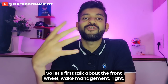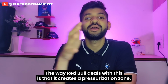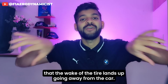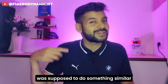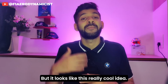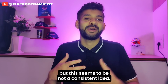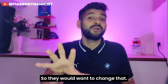So let us first talk about the front wheel wake management, right? The way Red Bull deals with this is that it creates a pressurization zone which tends to push or create outwash, such that the wake of the tire ends up going away from the car. Now, the Mercedes cis tube wing was supposed to do something similar by having a vortex which would be able to create that outwash, but it looks like this really cool idea, don't get me wrong, the idea is really great, seems to be not a consistent idea across all the platforms that an F1 car goes through. So they would want to change that.